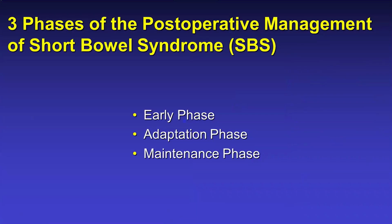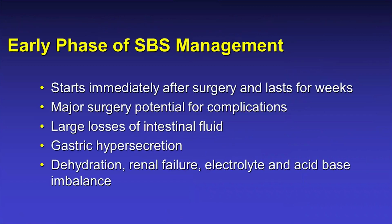There are three phases involved in the postoperative management of short bowel syndrome: the early phase, the adaptation phase, and the maintenance phase. The early phase starts immediately after surgery and lasts for weeks. There are potential complications from the surgical procedure itself, and there are large losses of intestinal fluid. In addition, there's gastric hypersecretion that increases the total amount of fluid loss, and the occurrence of dehydration, renal failure, electrolyte and acid-base imbalance is very common.